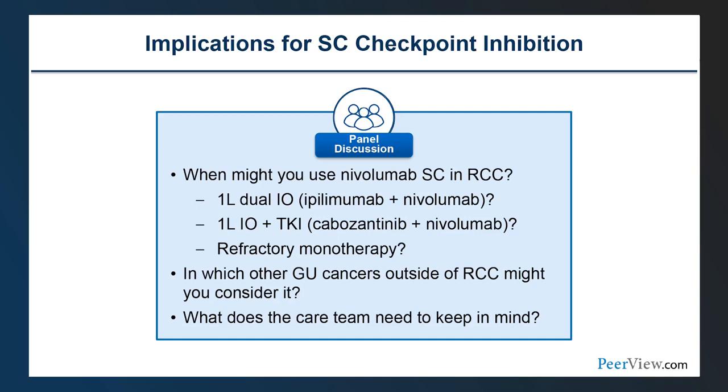Cost is going to, I think, determine how we're going to be. If it's going to be on formulary at the hospital, if insurance carriers are going to approve it. So I think cost, we have to see what the cost is going to be. And I think you're spot on with that as usual.